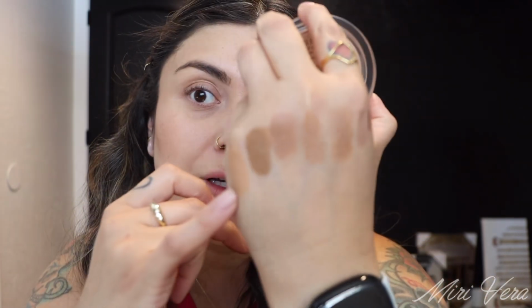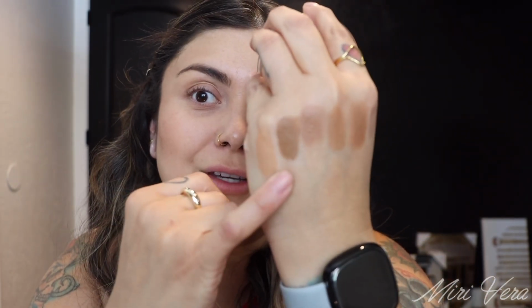Okay, I need to swatch. I forgot to swatch. Okay, so right now I'm gonna swatch the Vive, and that's this one right here. See how much darker it is than all the other ones. And I'll swatch the Chanel next to that, just so you can tell. Chanel right here, and the Vive. Yeah, pretty dark.